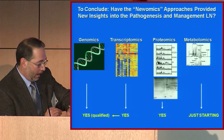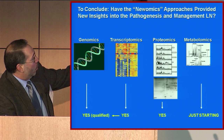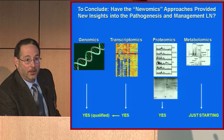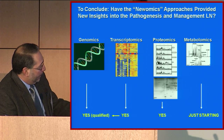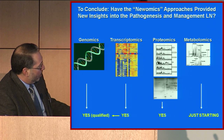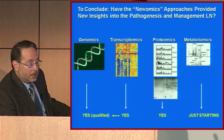So, just to wrap up, I know everybody's anxious for lunch. To answer this question, have the new omics, and some of these are less new than all the little categories of omics that you heard about this morning, have they really given us new insights? I think the answer is definitely yes for the transcriptome, and certainly the transcriptome has informed the genomics, so this will start to pick up steam.